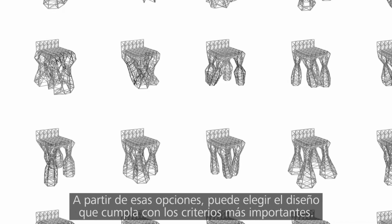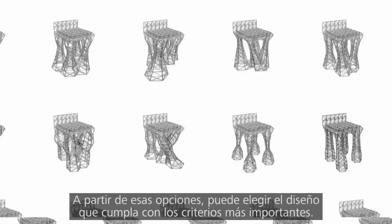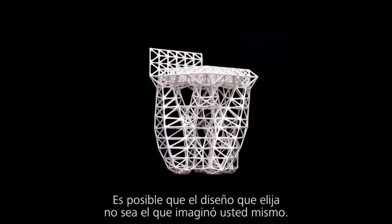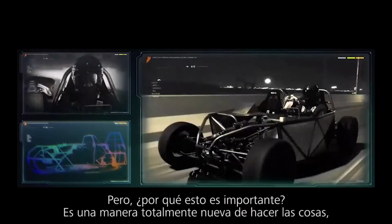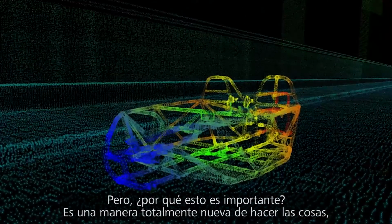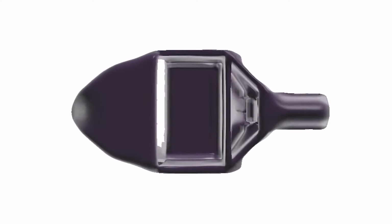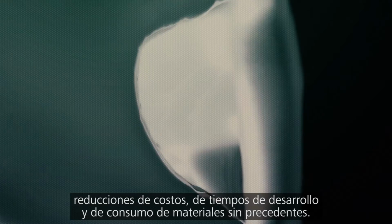And from those options, I can pick the one design that delivers on the most important criteria. And the one that I select might not even have been one that I could have imagined on my own. That's the promise of generative design. But why is it important? It's an entirely new way of doing things, and the benefits are potentially staggering. Unprecedented reductions in costs, development time, material consumption.